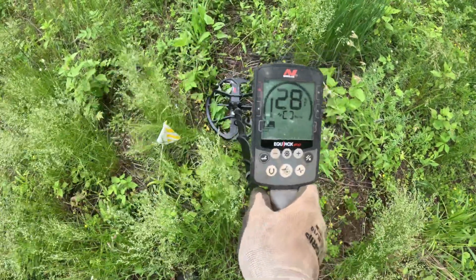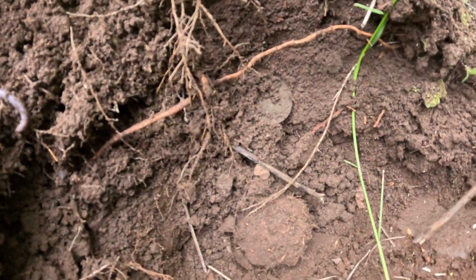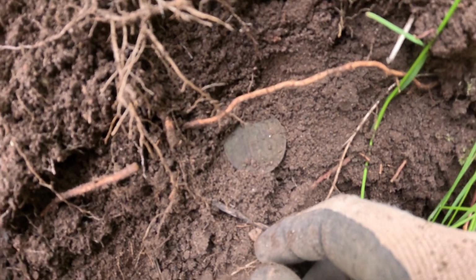Gosh, that sounds good. That's gonna be something really good, guys. Alright guys, should do a live dig. You see that right there? Looks like a big, large cent to me. Just opened up the hole. That's huge. Oh, that's not a large cent. What is that?